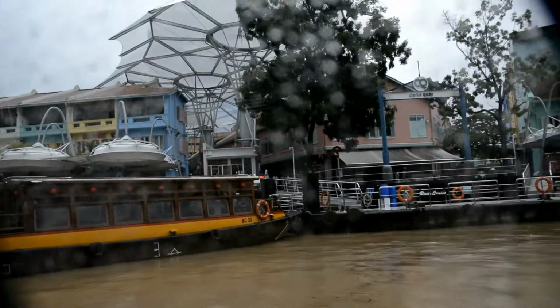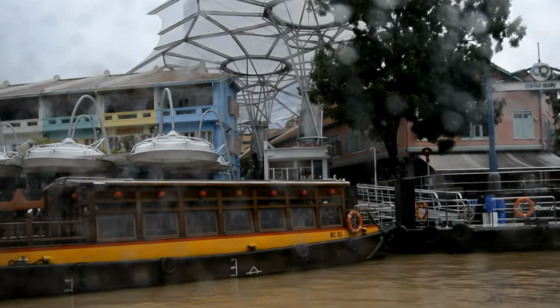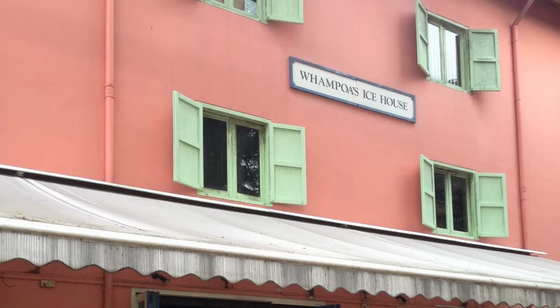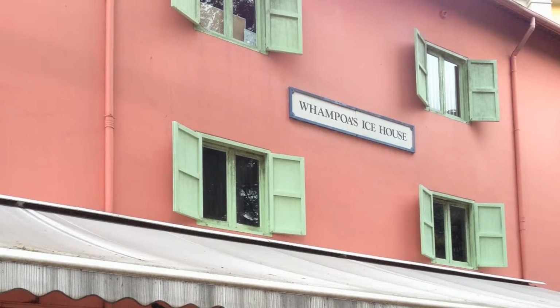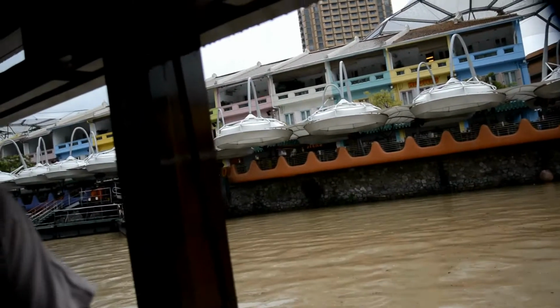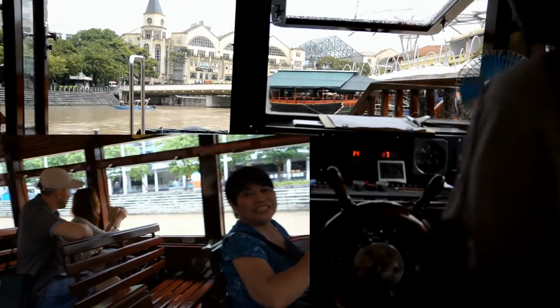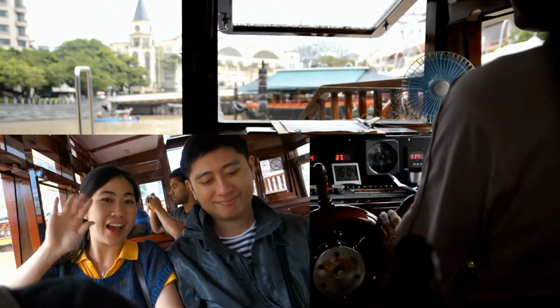Tons of goods and bodies were stored as the go-downs or warehouses by the river, which are those buildings you see along the river bank. One of the buildings here was Whampoa's Ice House, which belonged to Hu Ah-Kay, a prominent businessman from Whampoa, China. Way before refrigerators existed, he noticed a demand for ice in our hot tropical weather and had processed ice hauled from frozen lakes in America all the way here to Singapore. Unfortunately, his ice venture failed because expenses were simply too high.